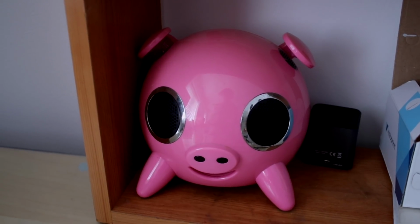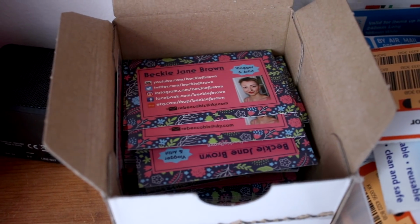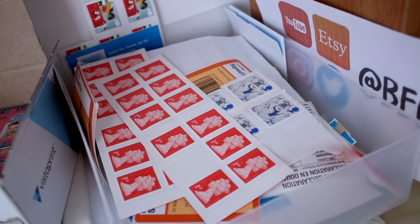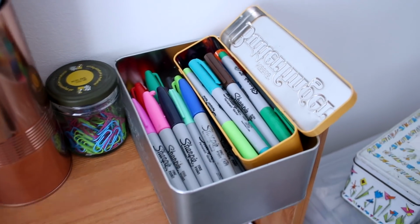We have my pig, it blares music. It's not Bluetooth, it's an old-fashioned 2010 iPod music speaker. So I use an auxiliary lead and I plug it into my Mac when I want to blare music. And it's still going after all these years, so I'm not going to get rid of it. We have business cards, stamps, and a big tub of Sharpies. There's far too many Sharpies in that box.